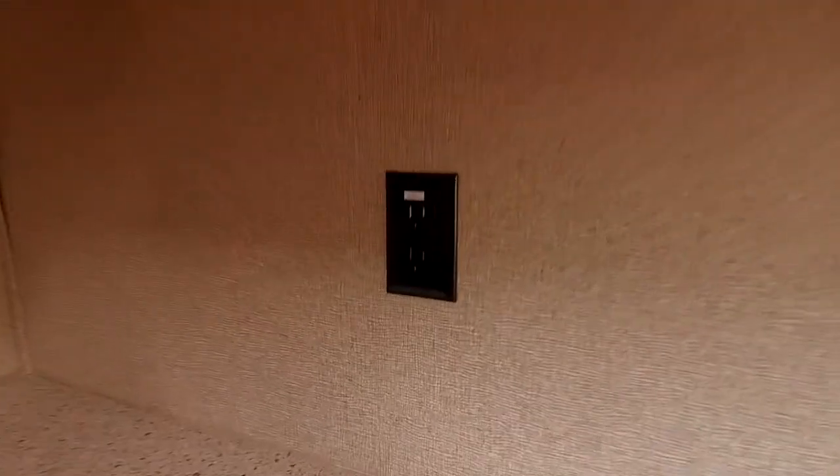It does have a really high ceiling, and also it does have a skylight up here to give you extra light. If you're using a computer, you have USB chargers right here by the window, and also a standard charger to keep you plugged up. Also, you do have 2 chargers there.